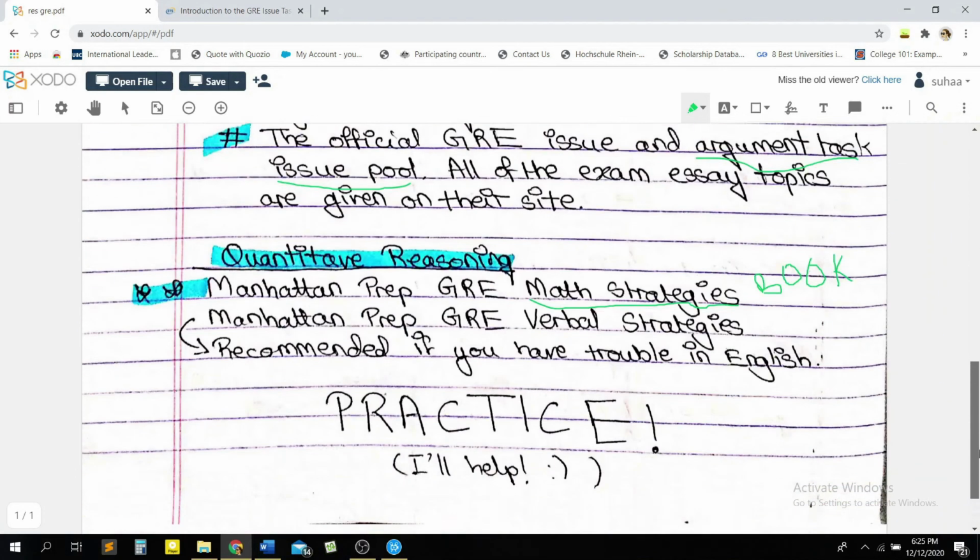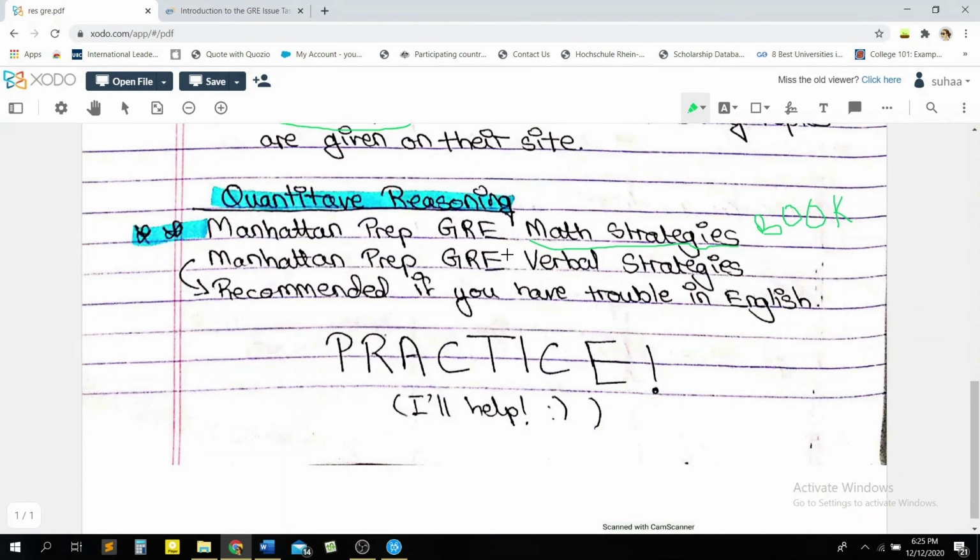So this is a really good companion book to have, and it's not that big either, because when you start reading it, you'll understand that the strategies themselves are very small. It also has a lot of practice questions, which makes the book much bigger. So Manhattan Prep has two books like this. It has the math strategies book, and it also has the verbal strategies book. I only bought the first one, but you feel free to buy two.